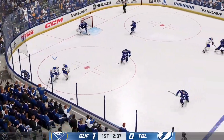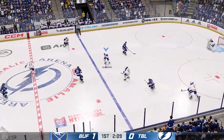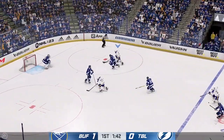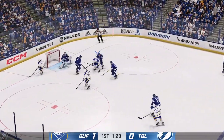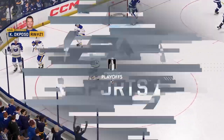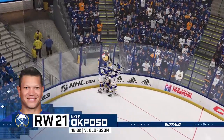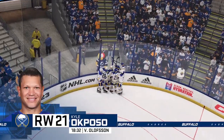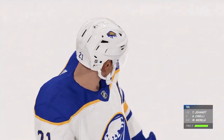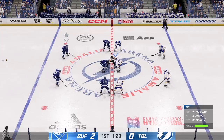The Bolts have it now. Nice zone entry from the right side. Here's a short pass to Oposo. Goes right to the crease! Scores! That's back-to-back, Ray. Well, the game has changed. Those two goals here really have changed the outlook. Late goings of this period, the Sabres now lead by 2.